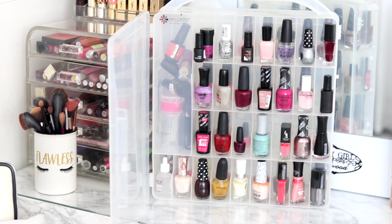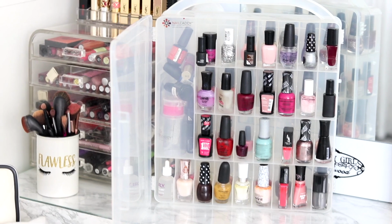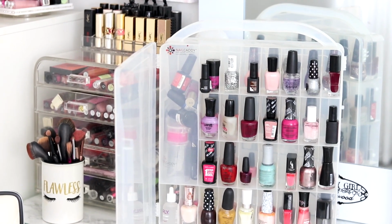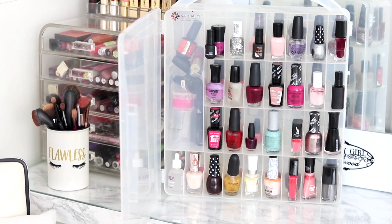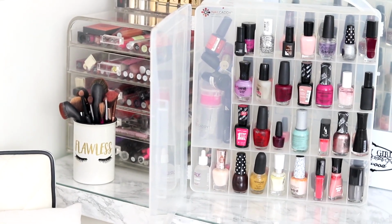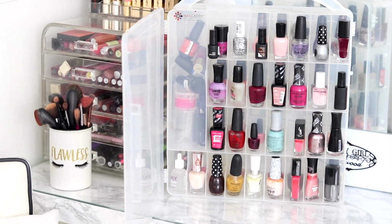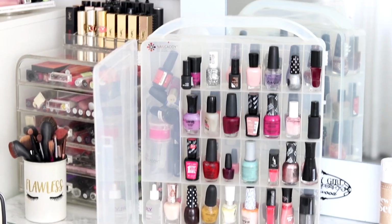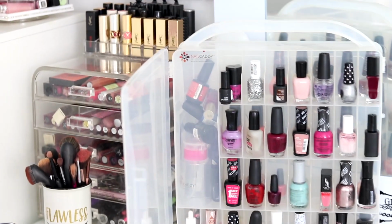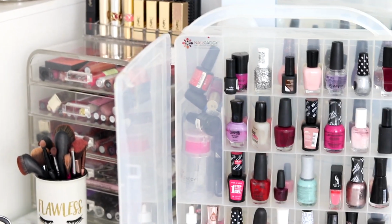So highly recommend this. If you're struggling to find a place to keep your nail polishes organized, this here is like the best thing invented. It is amazing. It fits a lot of nail polishes, and it even has a smaller compartment to put nail polish remover, nail files, and tools. And it is double-sided. It fits so much, and it's absolutely fantastic. It just makes everything look so nice and organized.